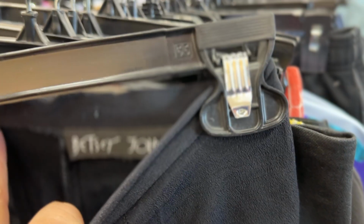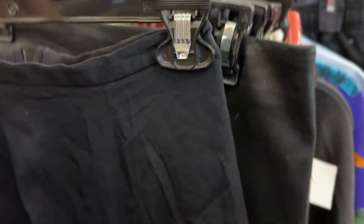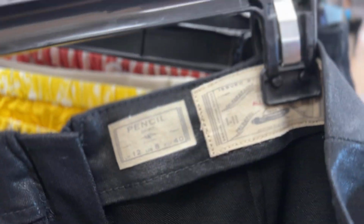Now this is a winner, Betsey Johnson. This is one of those old tag Betsey Johnsons, a simple little skater skirt. And that is $5.99. Definitely get that. This is tempting. It's All Saints. Little pencil skirt for $5.99. I'll have to see how much my exchange is.